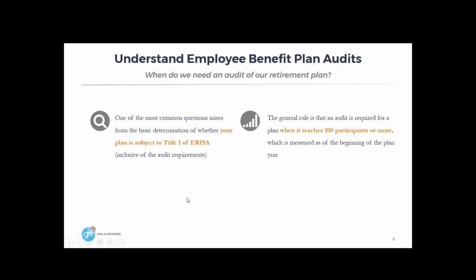All right, so when do we need an audit? In order to understand when we need an audit, we first need to be familiar with ERISA, which is the Employee Retirement Income Security Act of 1974. Basically, these are the federal rules and regulations that govern employee benefit plans. They were enacted to protect plan participants to ensure that they're receiving the benefits promised in their plans.